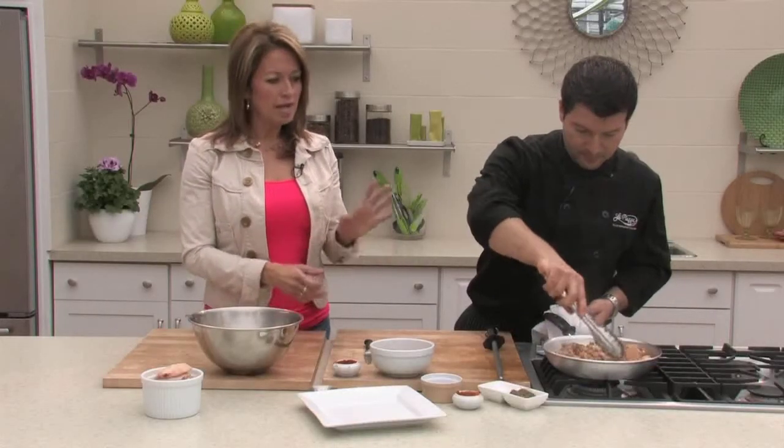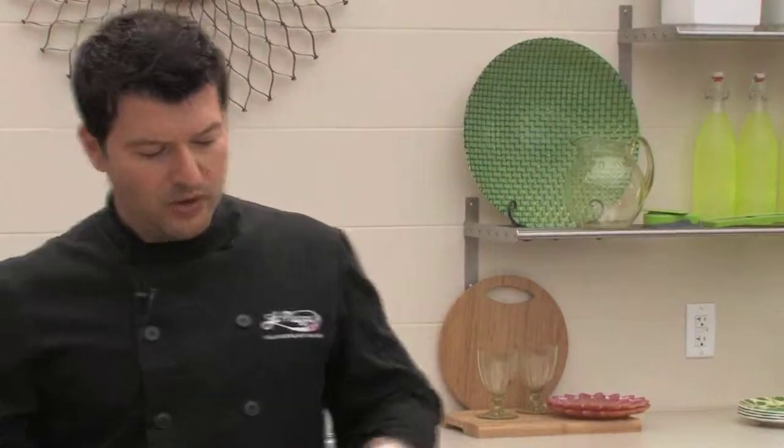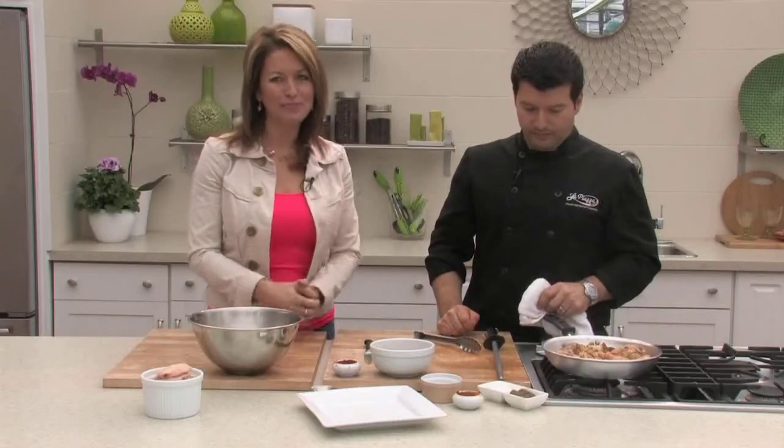Okay, very good. We're going to continue to cook these. We'll put these in the oven for how long? These will take about 10 to 12 minutes at about 450. All right, we'll come back and we'll show you the final product.